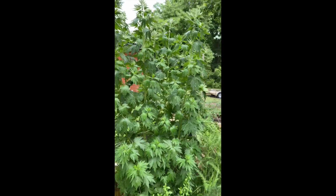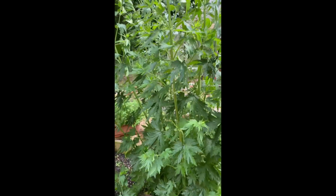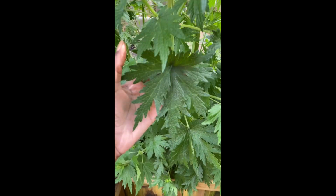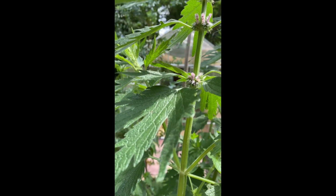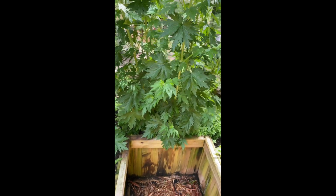We got our oregano and also our Chinese motherwort. I love this plant. Not only does it have some wonderful medicinal properties, but it's just a really beautiful plant, and the foliage is really lovely. This is also getting ready to put out some flowers, and I'm so excited to see how they look, but just an overall lovely plant.